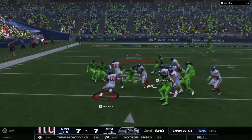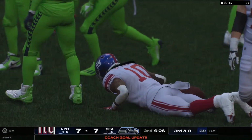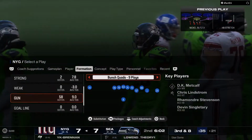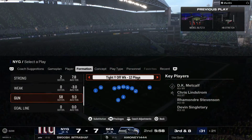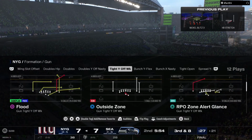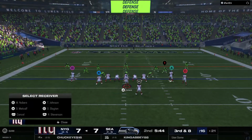They run once more with Stevenson. It'll be a 5-yard pickup there, so from 2nd and 13, they're back to a more manageable 3rd and 8. And there we saw one of the downsides of blitzing during a rundown, because sometimes you get out of your gaps. You don't fit the run quite as well because you're headed towards the ball carrier with abandon. Here now a 3rd down and 8.